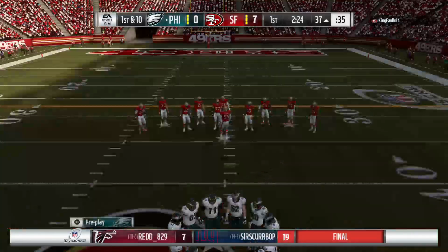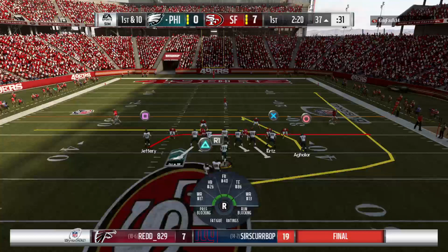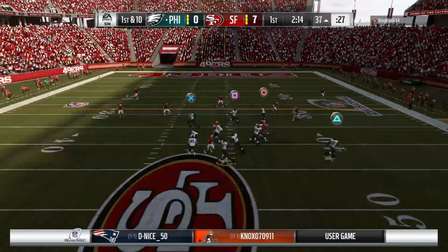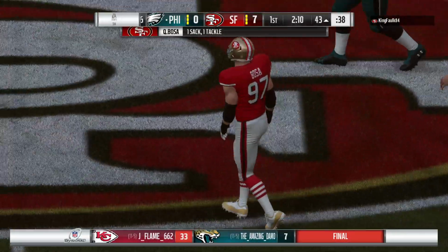I think if he comes back to the huddle, he better be giving them a whole lot of credit and thanking them for that much space to rumble. Now after the run by Bell, here's another first and 10. Wentz now on first down. And the Niners get there and bring him down.